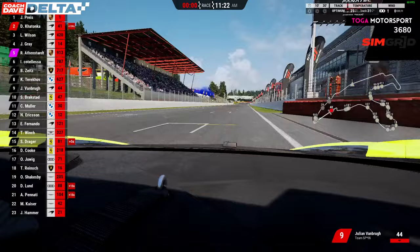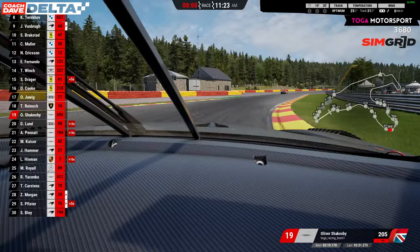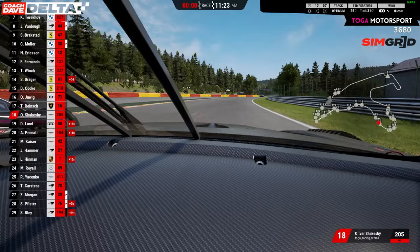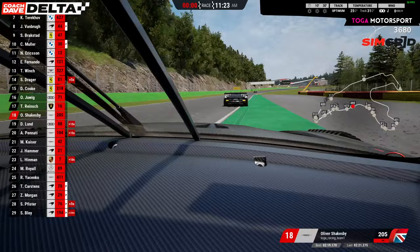As all the drivers are crossing the finish line now, let's head down to Oliver Shakespeare, who still has a good few corners left. But that should, in theory, mean... Yes, that does mean that Luke Wilson has been given P2 instead. As Shakespeare is having just a few more corners here now.